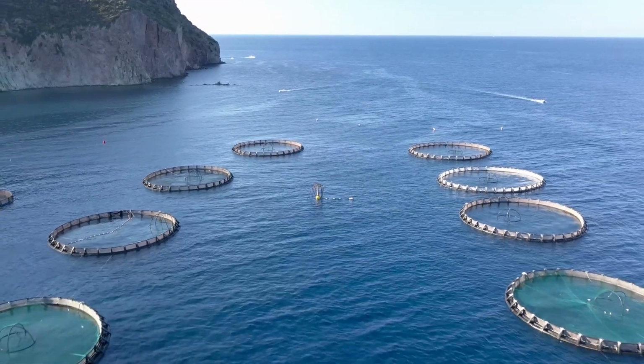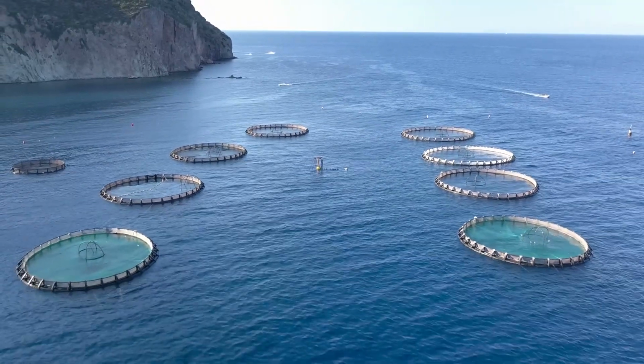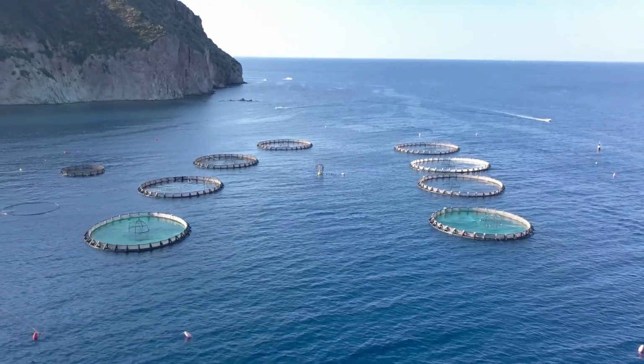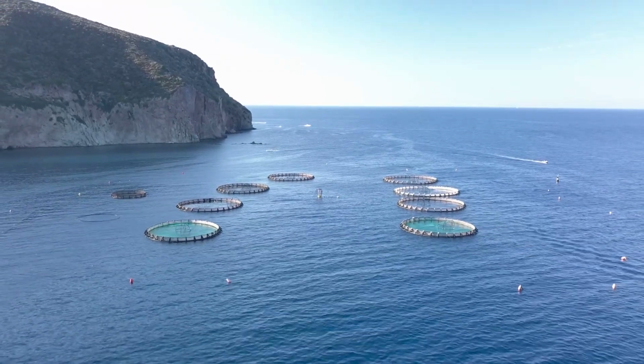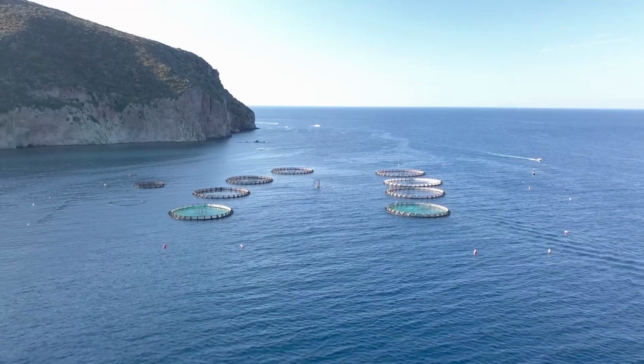Today we're going to be looking at the top aquaculture fish you can add to your saltwater aquarium. Now, what is an aquaculture fish? Aquacultured saltwater fish refers to a fish species that's farmed or raised in a controlled saltwater environment such as fish tanks or coastal ocean pens. These fish are cultivated for the saltwater industry rather than being caught in the wild.